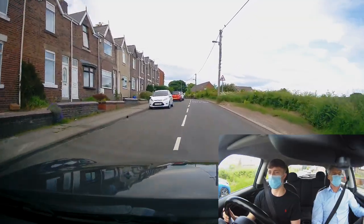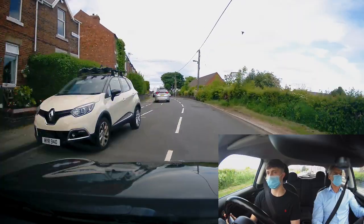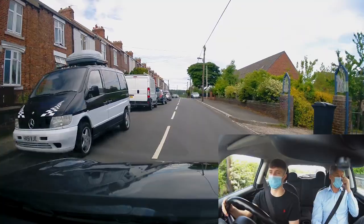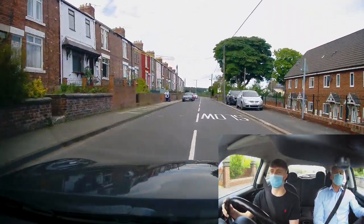Learners come along here at about 30 miles an hour, then a car comes and they're just stuck in the middle of the road. Panic. That's why you keep your speed down. At the end of the road, turn right.